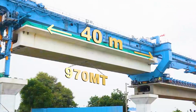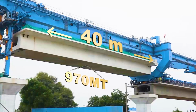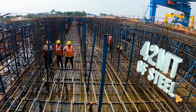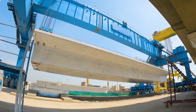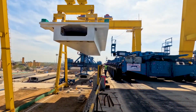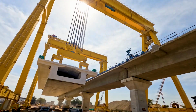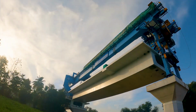The 40 meters full-span box girder weighs about 970 metric ton, involving 390 cubic meter of concrete and 42 metric ton of steel, and is cast in a single piece. The full-span girders are being erected by using indigenous heavy machinery like straddle carrier, bridge launching gantry, girder transporter and launching gantry.